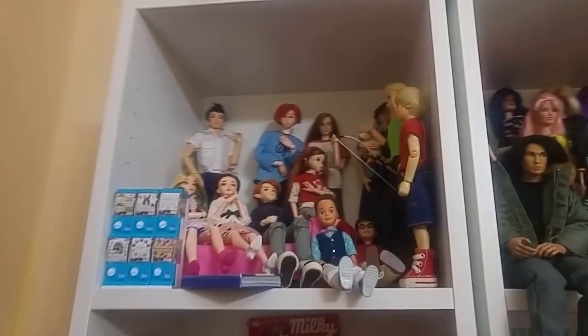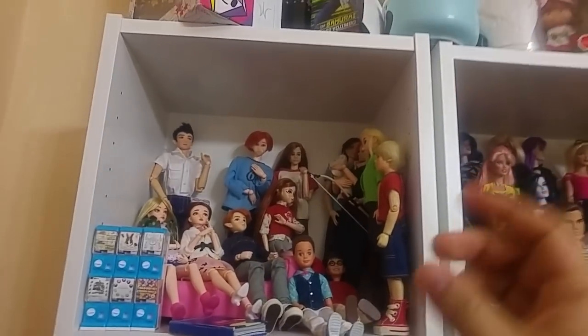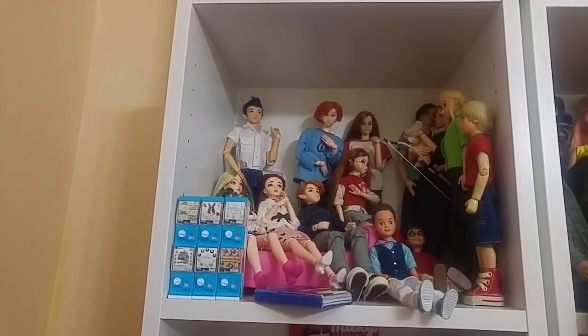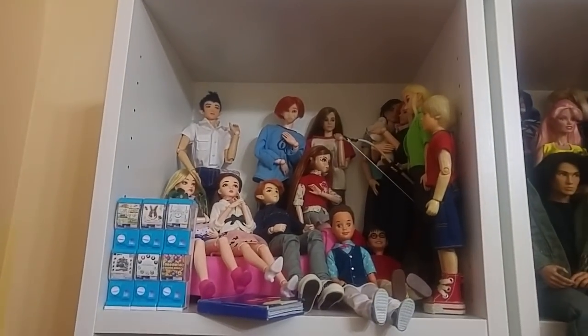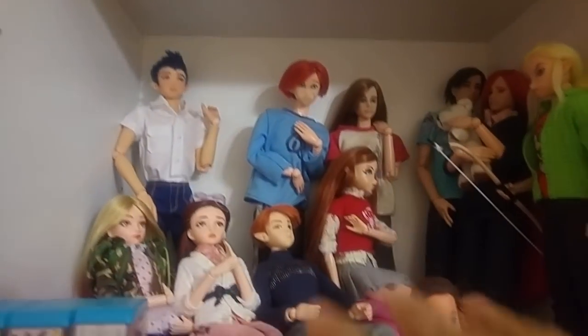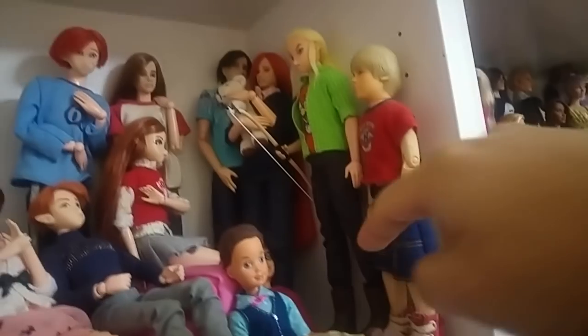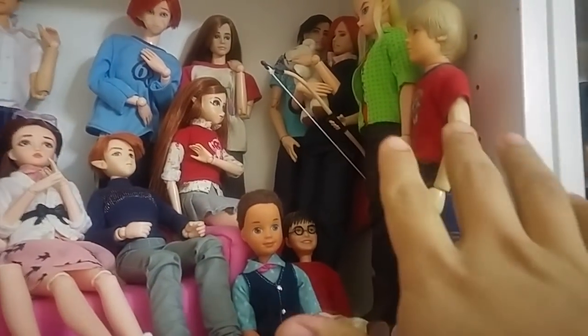I'll start with the slim shelf. I guess this is what I would consider my oldest, the dolls that have been with me the longest. These are my Volks and Obitsu dolls, but I do have these three, which have been with me since I was around 12 to 13 years old.